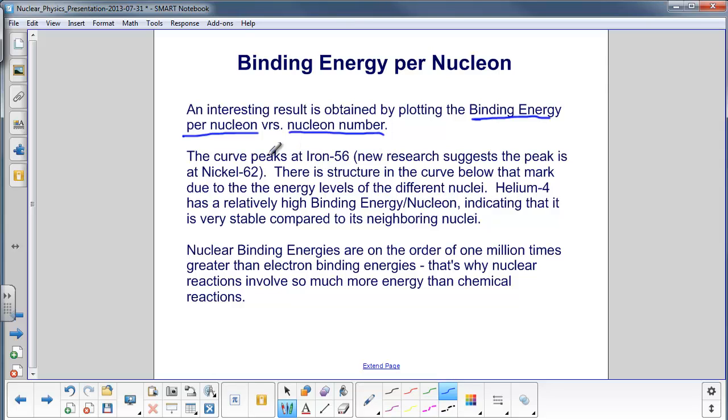The curve will follow, but let me just talk about this here. The curve will peak at iron 56. That's what most textbooks say. New research suggests that the peak is at nickel 62. Again, that just shows how physics is continually changing as new work is done, new experiments are carried out. There's structure in the curve below that mark due to the energy levels of the different nuclei.